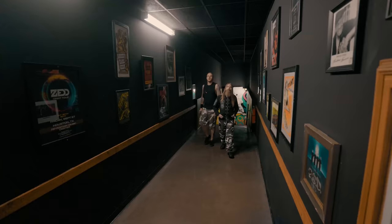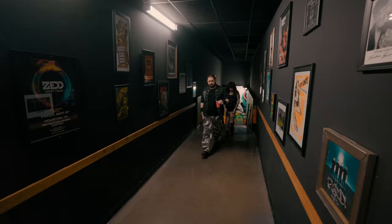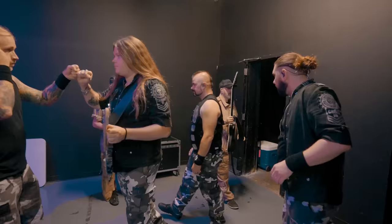Houston, Texas. Here we go. Out of Texas. Finally, we're back in Houston. It's gonna be a great night tonight. I already went there while I saw a little bit of Epica, so I could see that the crowd was awesome. What a crowd. Let's do this. I'm coming, Houston. Hello, my ladies and gentlemen. Time to rock.